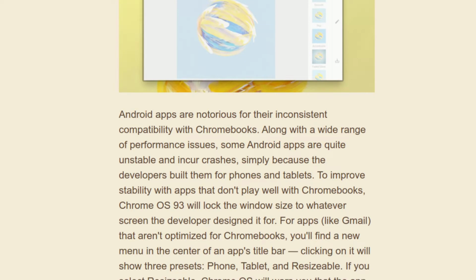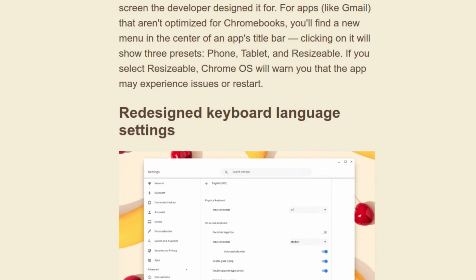So it says here if you click the menu in the center of the app's title bar, you can show presets, resizable, phone, tablet. Okay, and Chrome OS will warn you that the app may experience issues or restart. Okay, let's see. Redesign keyboard language settings.